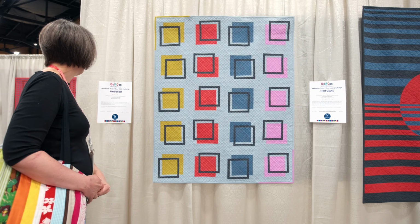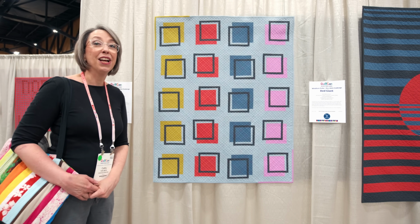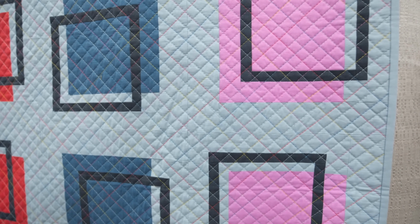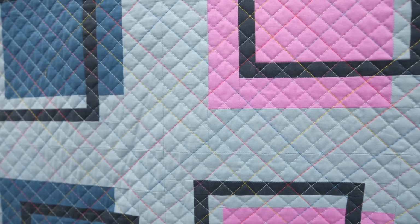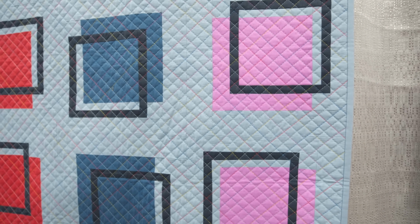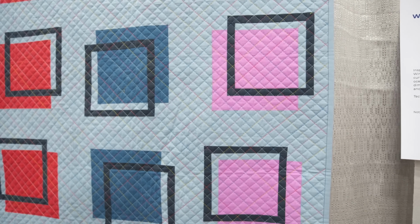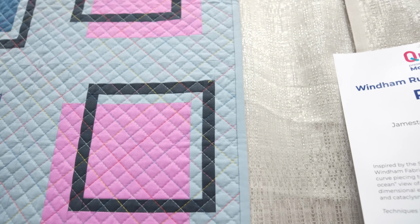This is my love letter to all of those who never quite fit where they are expected to, or constantly color outside of the lines. So you can see here the log cabin construction of the blocks, but I cannot pass up the opportunity to talk about the quilting. So she's done grid quilting on the bias, so on the diagonal, in different colors that are represented by the fabric. So she's got pink, there's yellow, there's that light blue gray, and even the dark blue. And so it gives it even more depth and dimension, and it's just beautiful to look at.